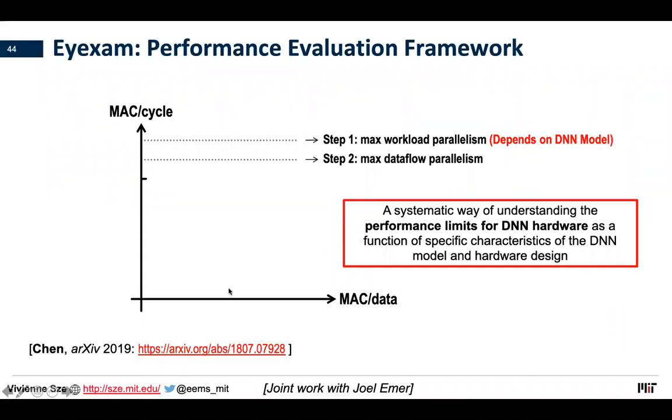So you have an axis here at the bottom. On the horizontal axis, you're looking at MACs per data, and on the vertical axis, you're looking at the number of MACs per cycle. Obviously, the higher up you are here, the better in terms of performance, and the MACs per data depends on your workload. The maximum performance you could actually get, the maximum MACs per cycle, is dictated by your DNN model: how much is the maximum amount of parallelism if you don't have any hardware constraints at all. And then you can imagine this will systematically start tightening with each design decision you make.